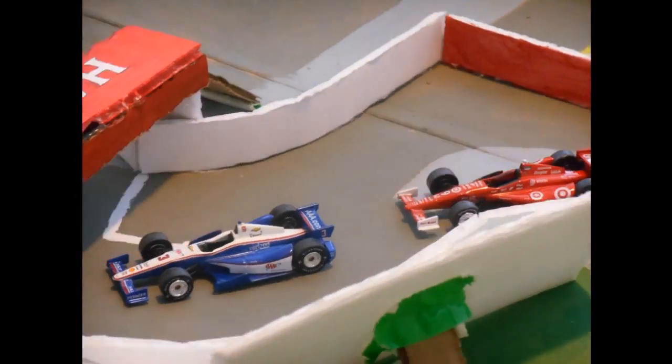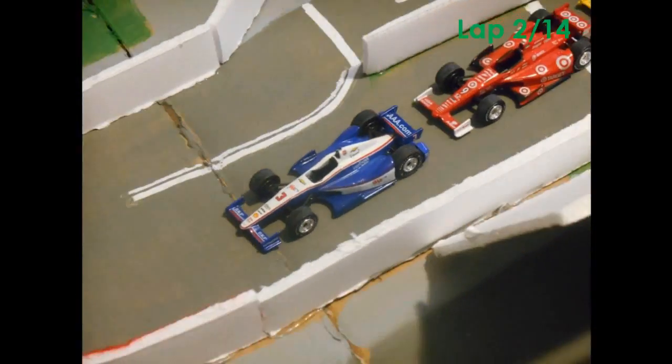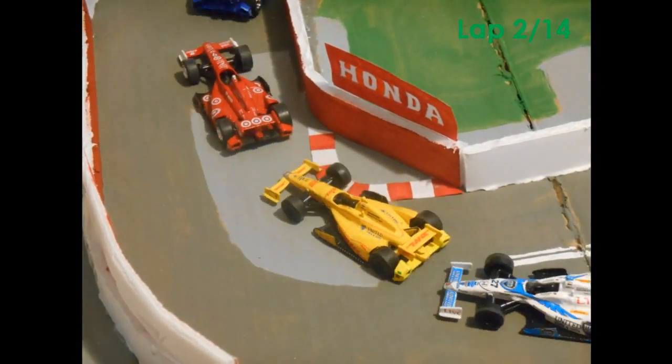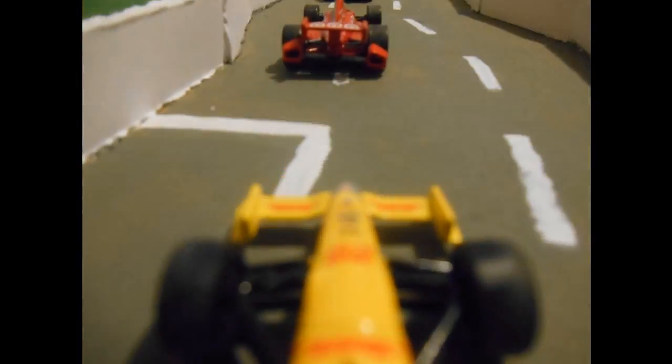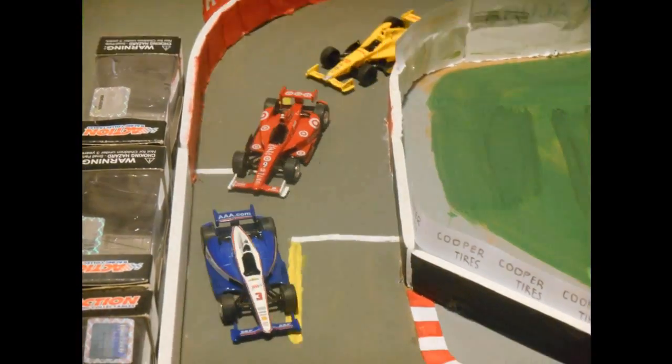Castroneves continues to lead. It's a bit of a logjam up front, but Helio Castroneves is going to come around and lead the first lap of the race. Heading down the backstretch, we're on board with Ryan Hunter-Ray. Most of the cars have single filed out now. It's a very hectic first lap, and it is very close quarters racing.